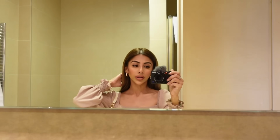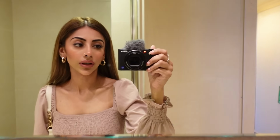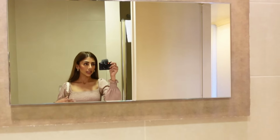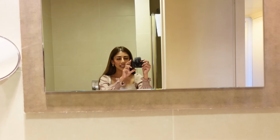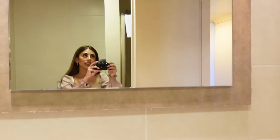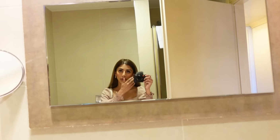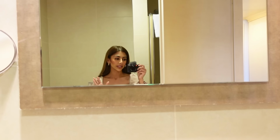But yes, this is the bathroom mirror, which I actually think is quite nice for makeup because you can see things a lot more clearly. I'm excited for today. Inshallah, it's going to be a good day because yesterday was just crazy. I feel like everyone was in a bad mood. We came a bit late, we couldn't find a hotel. It was a bit far from Milan airport where we got off, so it was just a bit hectic.